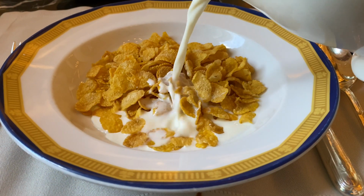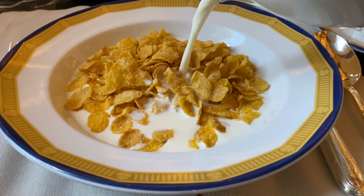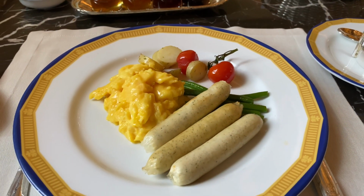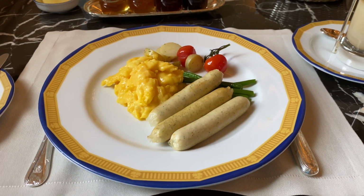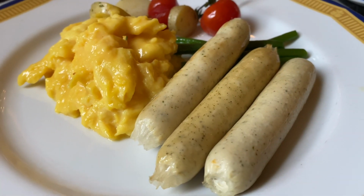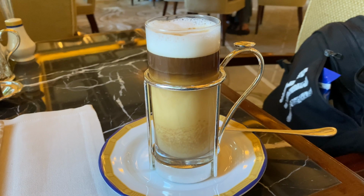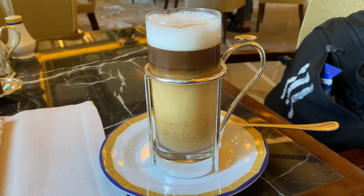The set also includes cereal, which you can choose from a list of brands, and I've chosen, what else? Cornflakes with milk. Of course, my favorite part of breakfast is always sausage and scrambled eggs, but you may choose the Chinese breakfast, which includes dim sum like shrimp dumplings. And finally, I need some caffeine in my system to understand myself.